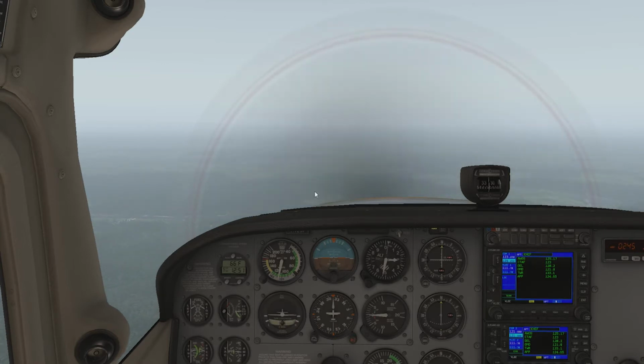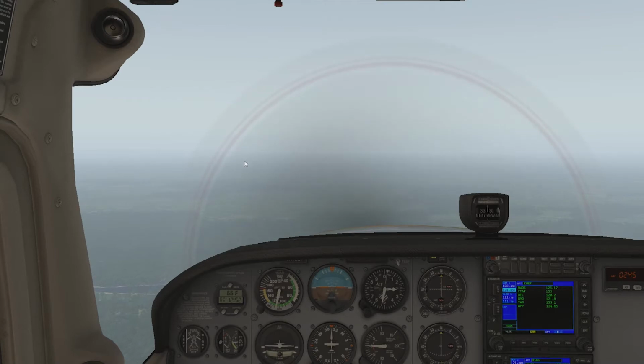But normally you'd be monitoring the CTAF frequency, seeing if there is any traffic there, and if there is any traffic, you'd find out which runway they're using, and you would plan to join the pattern or the circuit for that particular runway that they are currently using. But we're keeping it as simple as possible.